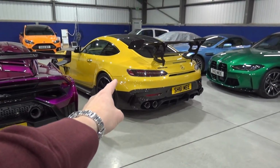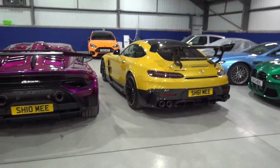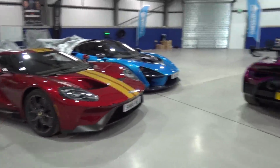Obviously with nearly matching number plates, but one with a much better soundtrack than the other, but we're going to be working on that. When this car goes over to Germany in a week or so, it probably won't be returning with the same exhaust setup that it has currently, which is something that is very much needed. There's just a whole lot of colour going on here in the garage at the moment.